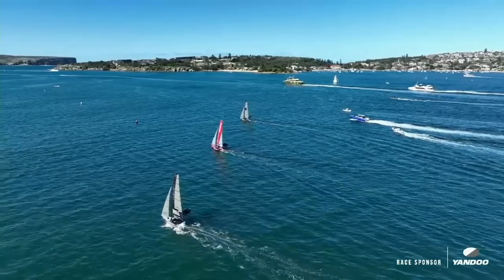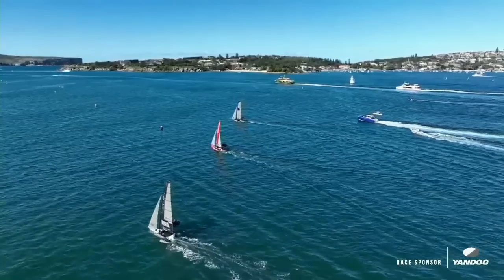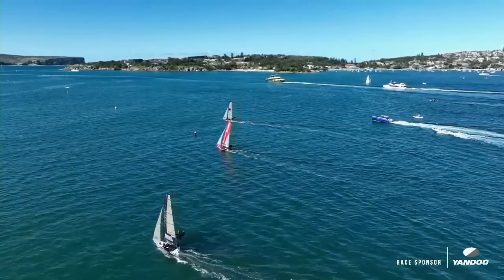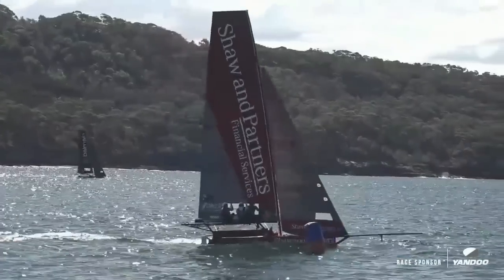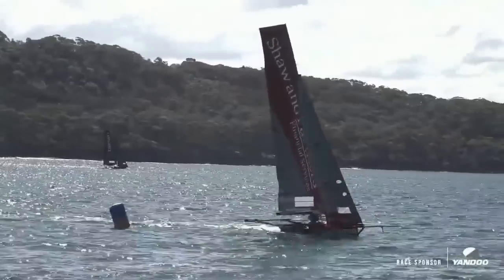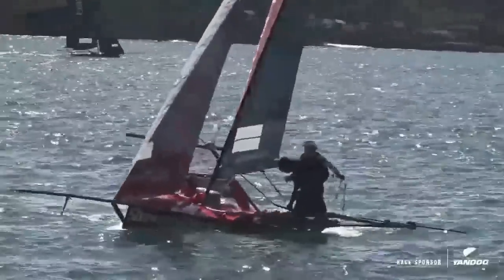There's the first mark, just coming up to Shaw and Partners. Shaw and Partners, nice lay. Yep, she'll go round and on her way, so she now jumps into the lead because she's going to the shortest mark. There they go. Terrific job. Pretty cool thing, right? Leading your first race. Yep, Emma Rankin and the crew.